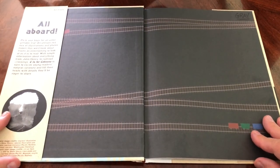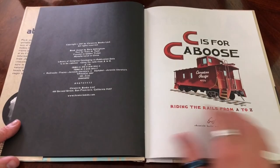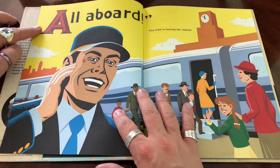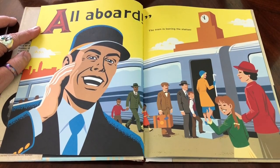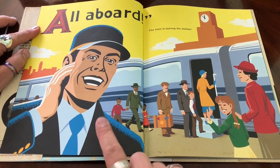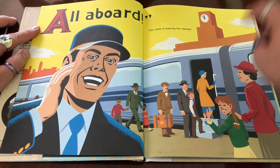Look at all those train tracks. There's a caboose. A, all aboard! The train is leaving the station. This guy is the conductor, and he's calling everybody onto the train.